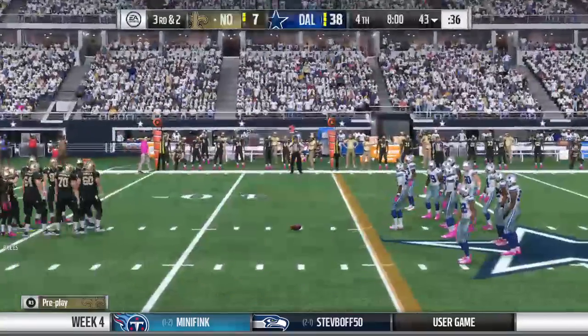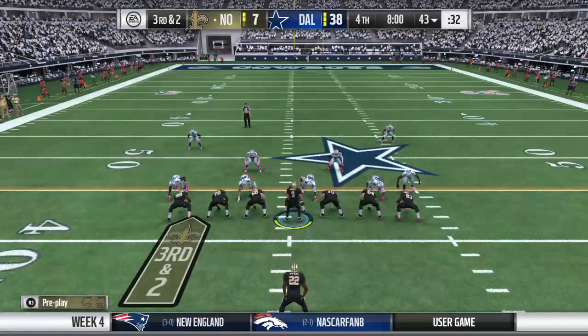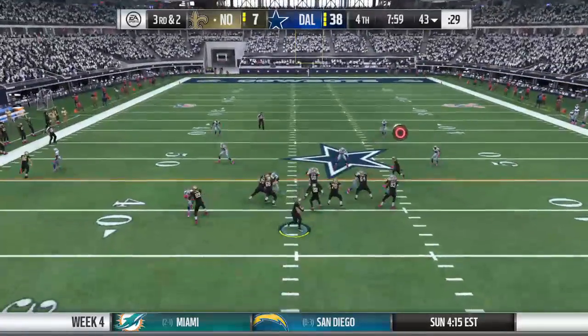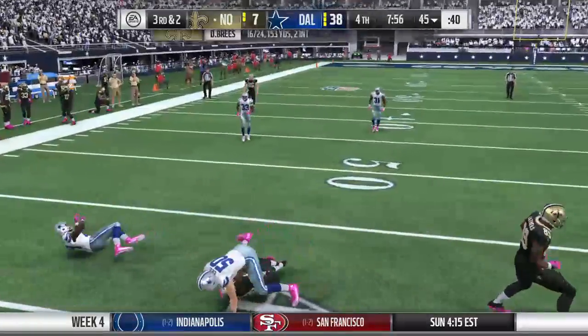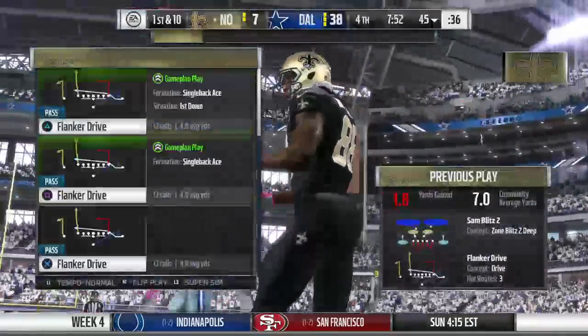And this is a blowout so far as we get set for the fourth quarter. A very one-sided affair. Breeze looking to throw on third and two. Throwing left side here and it's complete. Just a gain of a couple, but good enough to keep the drive rolling.